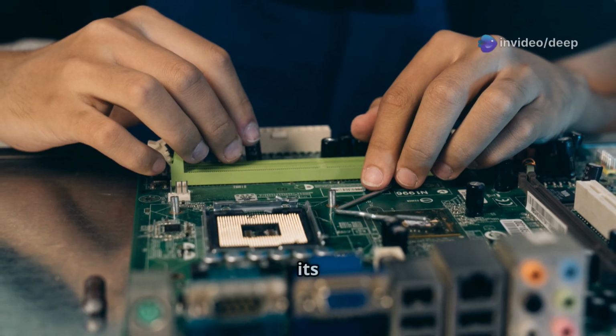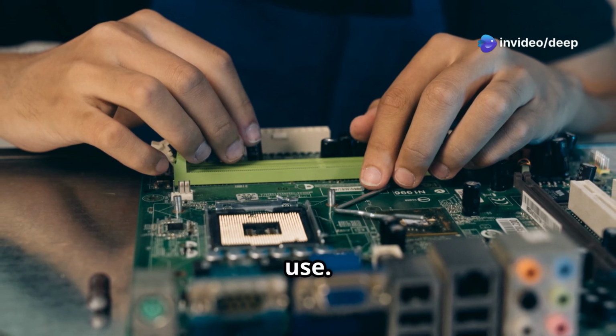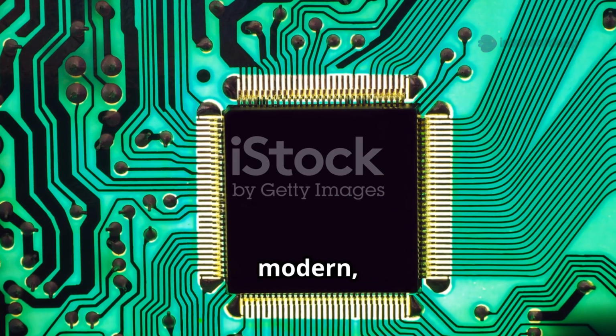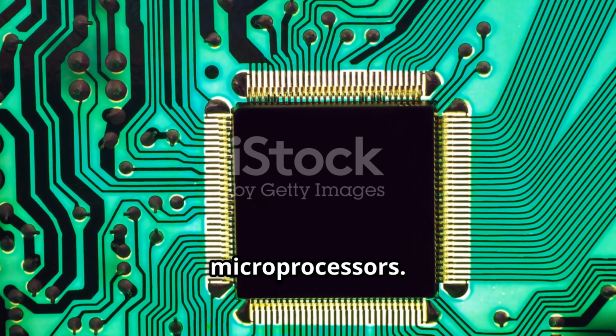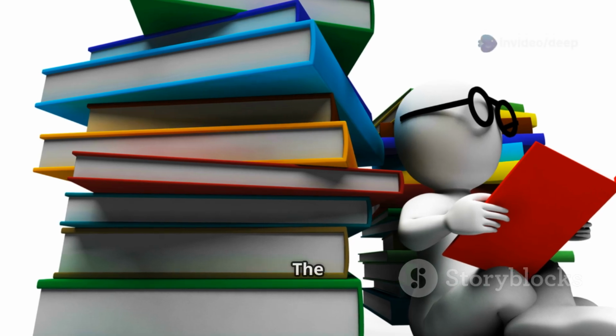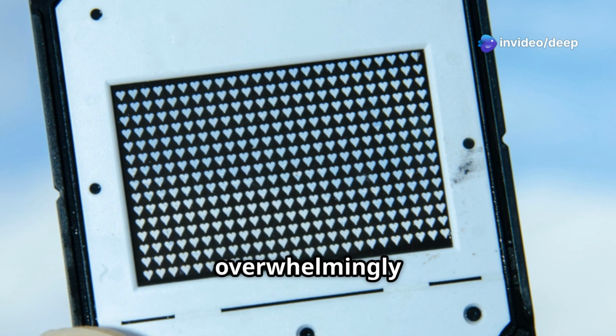Another huge factor is its simplicity and ease of use. The 8051 has a relatively simple architecture compared to modern, complex microprocessors. This makes it easier to learn and understand, especially for beginners. The instruction set is not overwhelmingly large.